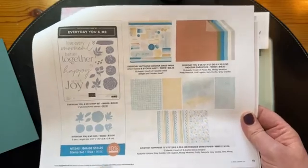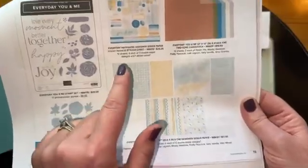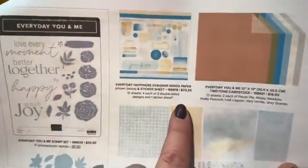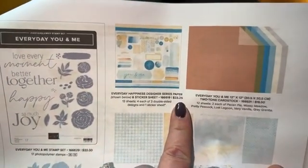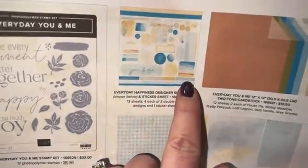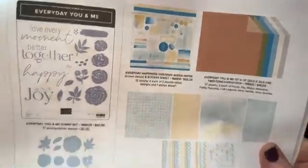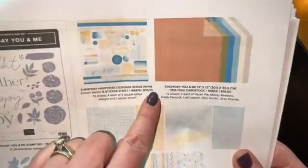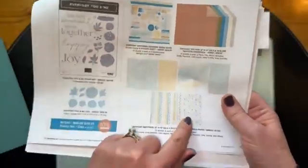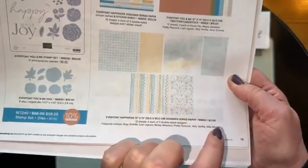So you have a choice. You can buy just the DSP by itself. You'll get 2 sheets of each design. Or you can come up here to the top of the page. I'm going to hold it close. If you want to write down the number, it's 166619. Now this one is 2325, but you're going to get that front cover there. That is a sticker sheet. So 2325 gets you the paper and the additional sticker sheet, but if you don't want the sticker sheet, you can just get the DSP for $17.